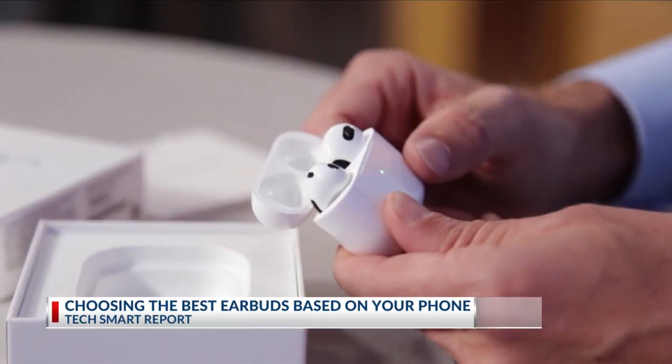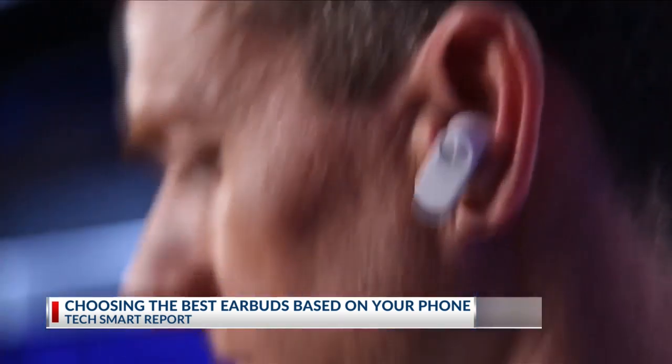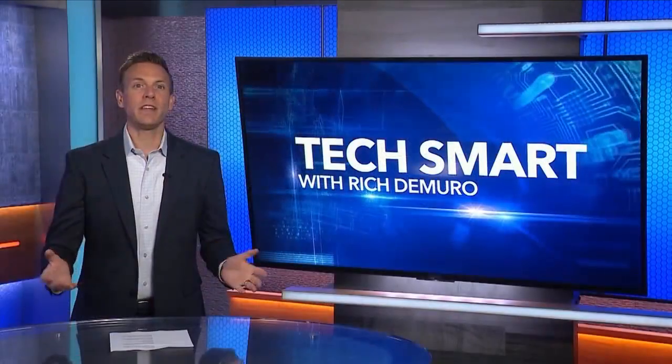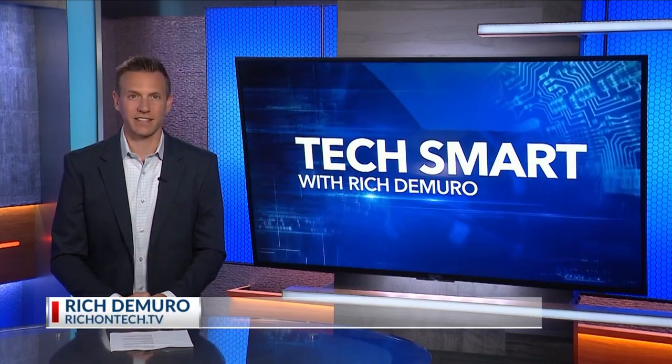I still like AirPods best for iPhone users, but for almost every other phone, you can't go wrong with OnePlus earbuds, no matter which price point you pick. By the way, if you don't need noise cancellation, last year's $40 earbuds are still an excellent choice.